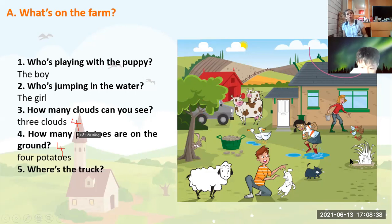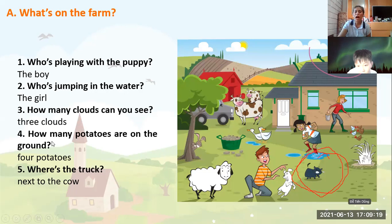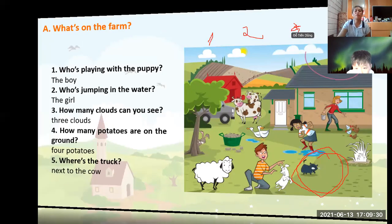Where is the truck? The truck is on the ground. Where is the truck? No. The truck is next to the cow. The truck is next to the cow, teacher. Very good. Okay, so can you see this one? The one playing with the puppy is the boy. Who's jumping in the water is a girl. How many clouds? 1, 2, 3. How many potatoes? There are 4. Where is the truck? It's next to the cow. Yes, very good, Tommy.